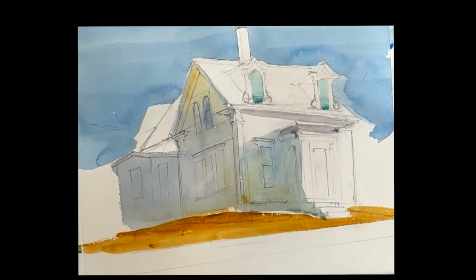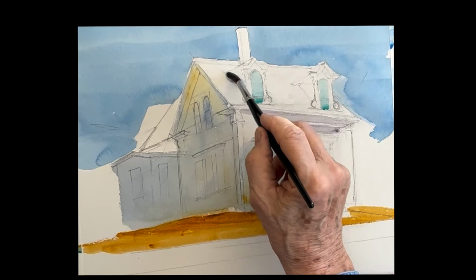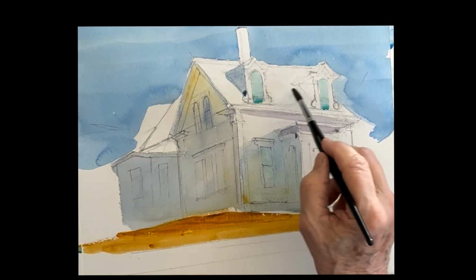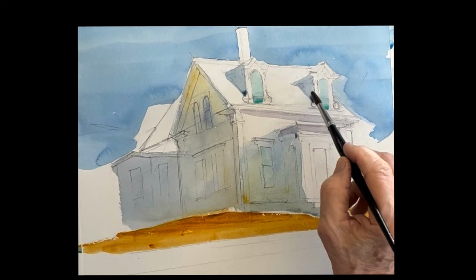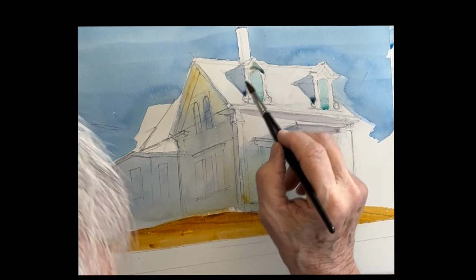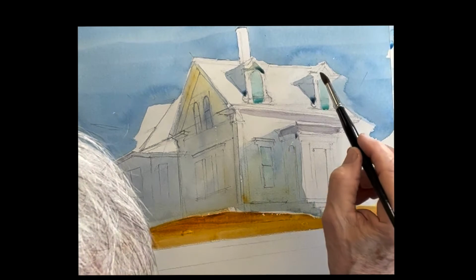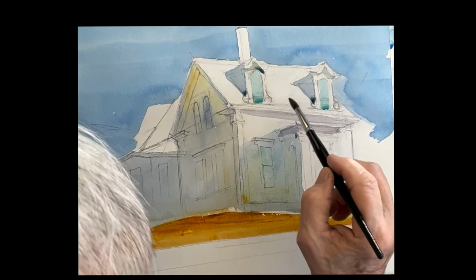A little more violet there than the other side. But it'll all dry up nice and light. Big shadow on the side of those dormers. Teaches you a lot about shadows and reflective light when you're doing these buildings, and they're really good for you to do. They really are in your brushwork and your whole development.